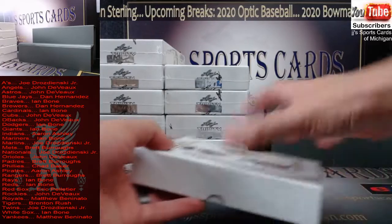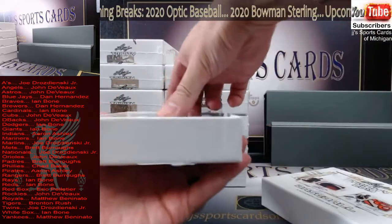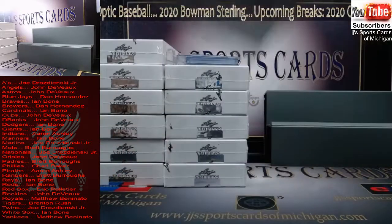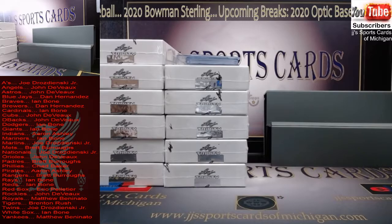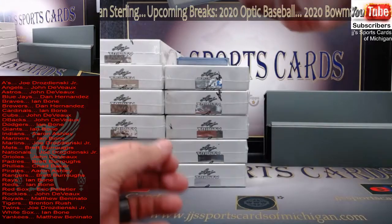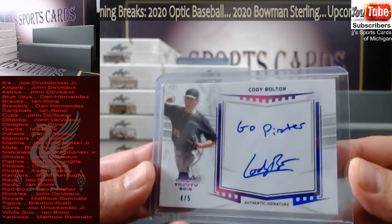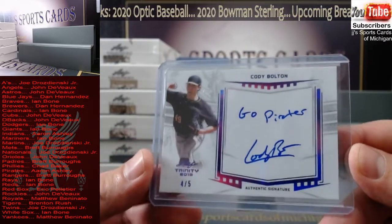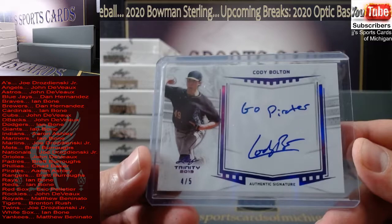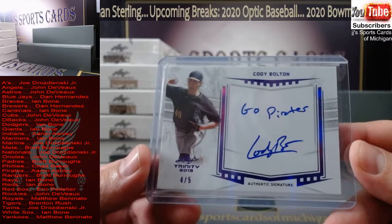Here we go, guys. Box one, 6 autos per box. Put them all up here. Empty box one. And our first card up, 4 of 5, Cody Bolton. Go Pirates. It's got to be a Pittsburgh Pirates if he's saying Cody Bolton. Pittsburgh, 4 of 5. First card goes to Aaron Ashley. Nice low number right there.